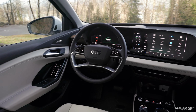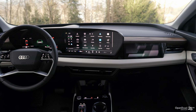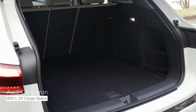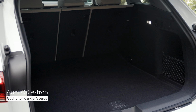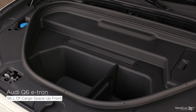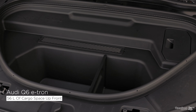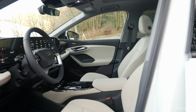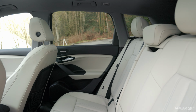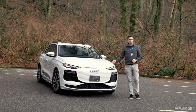What won't feel cluttered is the space inside the Q6 e-tron. It's about 3.5 inches longer than the gasoline Q5, and this provides 850 liters of cargo space in the trunk. That's an improvement of 125 liters over the Q5. The Q6 e-tron also makes use of the empty space under the hood with a 56-liter front trunk, or frunk. As for passenger space, it's almost identical to that of the gasoline Q5, both in the front seats and in the back seats. How much will the Audi Q6 e-tron cost you?